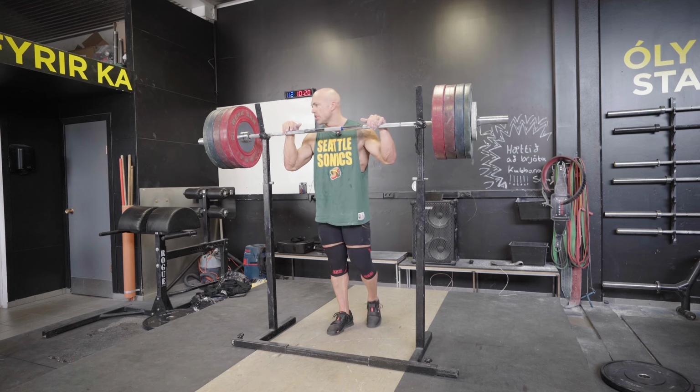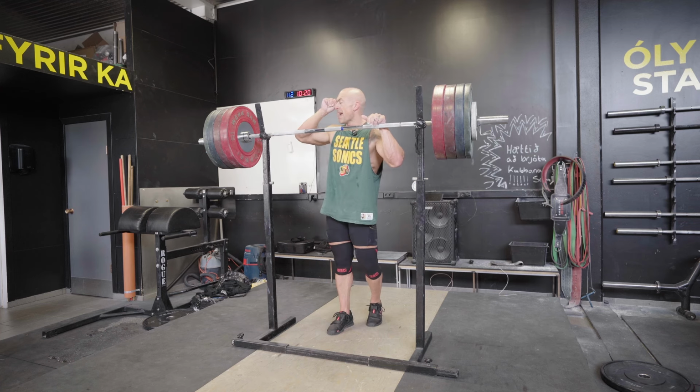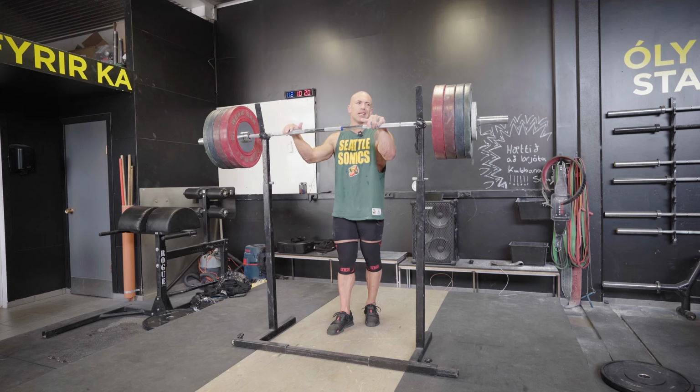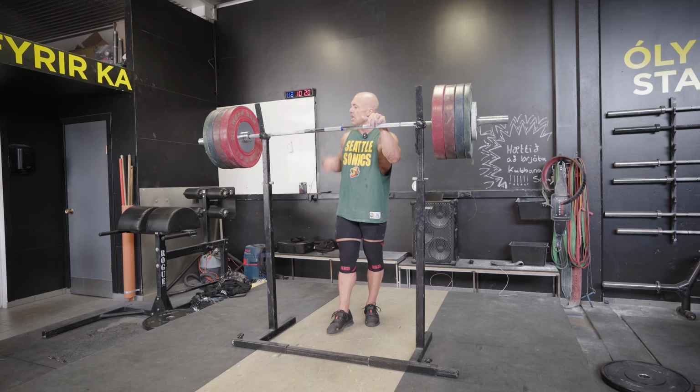But what I'm going to do to finish off today is a couple back off sets. So took 20 kilos off the bar. I'm going to do 1 to 2 sets of 2 to 3 reps just to get a little bit extra volume in on the squats, because I'm not going to be doing any accessory work today. And then that's going to be it for the session.